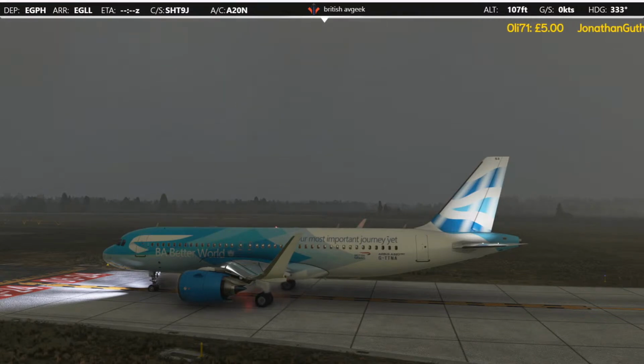Edinburgh traffic, EG156, holding Alpha 12. Edinburgh traffic, Blue Med 819 Charlie leaving Tartan for runway 24, copy 2 ahead.